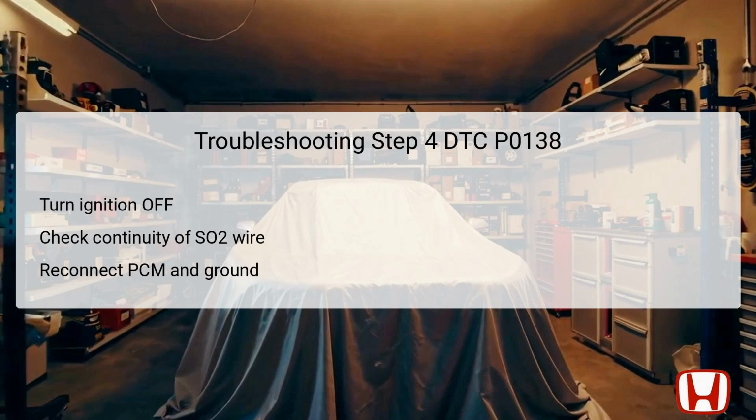If continuity is absent, you must repair the SO2 wire between the sensor and the PCM, ensuring proper electrical communication for the system to function correctly.